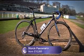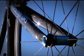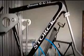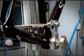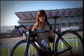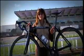This is the Stork Fascinario, and it costs over £10,000. It's custom built to order from moulded carbon fibres and is incredibly strong and light. Each frame is tested for weaknesses, going through several years of normal use on a hydraulic rig. Any that don't cut it are discarded. Those that do make it through weigh 1.2 kilograms. That's 2.5 kilograms below the minimum required weight for a professional race.